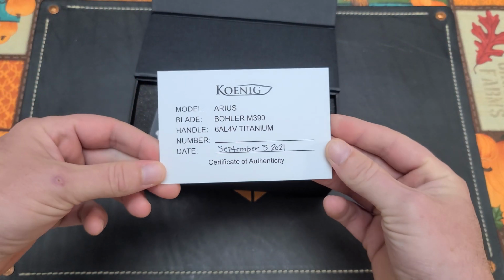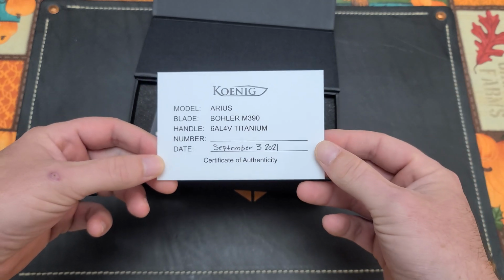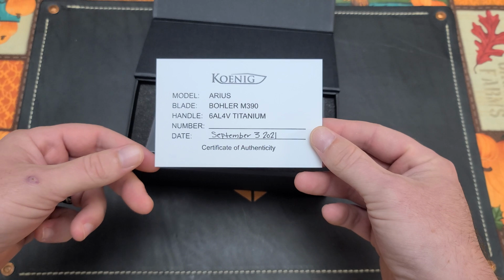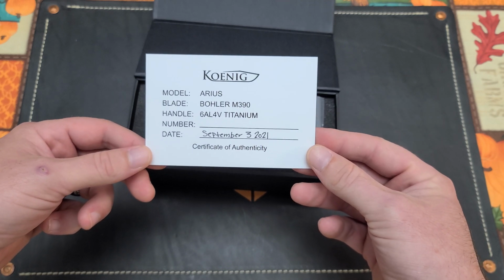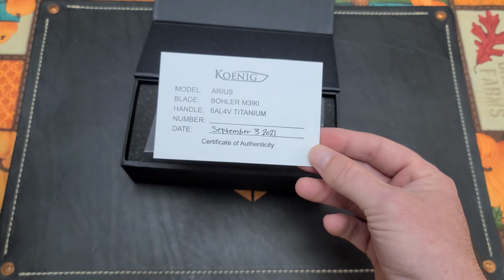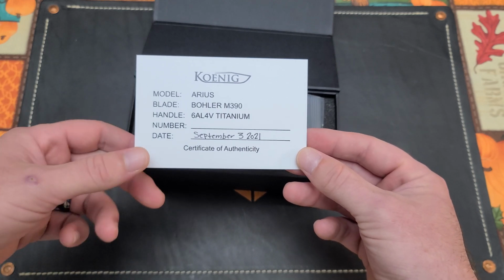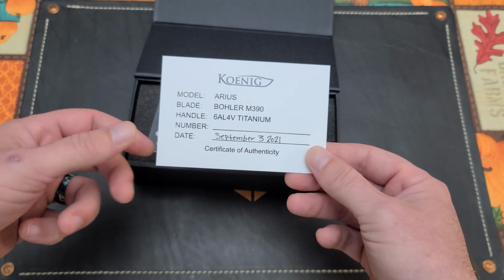Okay, so this is what I got. This is going to be a keeper, guys. I'm going to keep it and enjoy it. Not only because I love the knife, but also the birth card on here, September 3rd. That is my son's birthday, which I didn't ask for a specific date or anything. I don't think they can, but it was just a pleasant surprise when I saw that September 3rd on there.